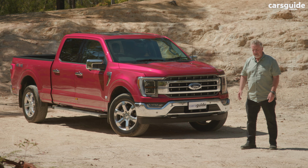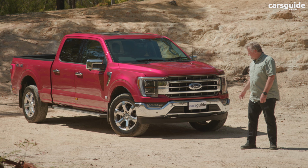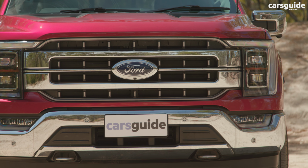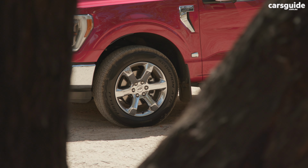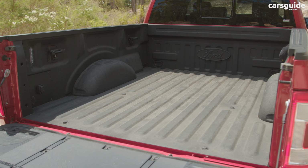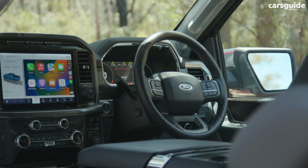Everything is big about the F-150, but the thing is, it isn't that much bigger than a 300 series Land Cruiser, a Nissan Patrol, or even a Ford Ranger. But it is certainly bold, and it undeniably has presence. There's plenty of shiny stuff, massive grille at the front. It's got some big side steps, those chrome look alloy wheels. Obviously with the stretched wheelbase, the tub is bigger than normal, and we'll get to that in a second, but overall, it's a pretty impressive looking ute.